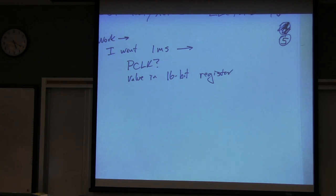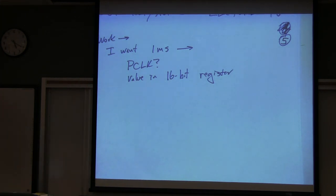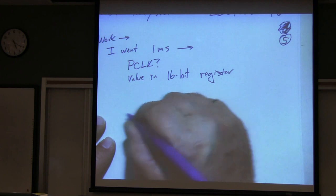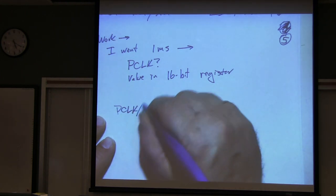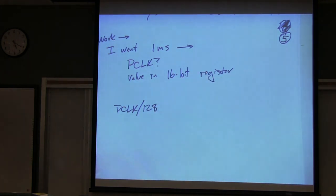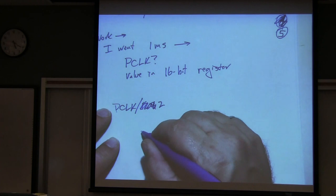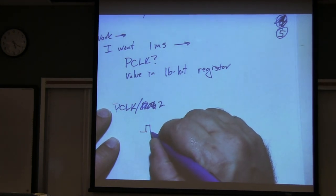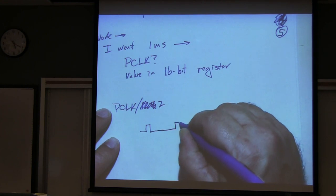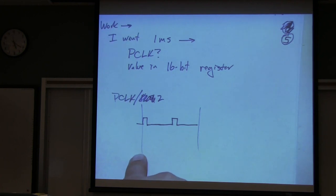All right, here's a good question. What if you do the following? If your P clock is something over, let's see, what are my values? 128, right? So my P clock is, let's just do P clock 2, and I have two clocks. How many of these pulses would I get?